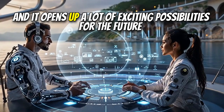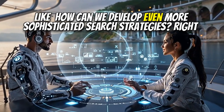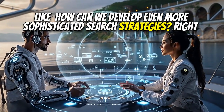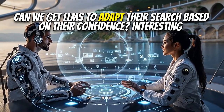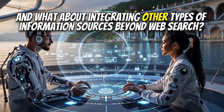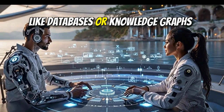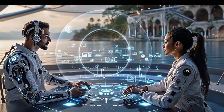Yeah. And it opens up a lot of exciting possibilities for the future. For sure. Like how can we develop even more sophisticated search strategies. Right. Can we get LLMs to adapt their search based on their confidence? Interesting. And what about integrating other types of information sources beyond web search? Yeah, like databases or knowledge graphs. Yes, exactly. It'd be really cool.